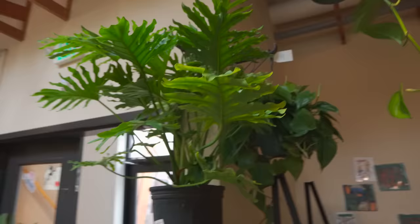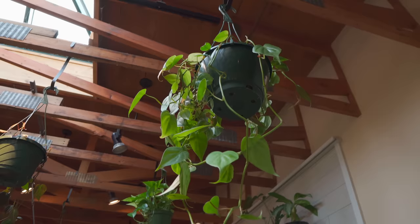And then you have a lot of your philodendrons up here. And your pothos, these are obviously the ones that are your hanging plants. I think I got smacked in the face by one of these when I was walking in. I don't know if you caught that.